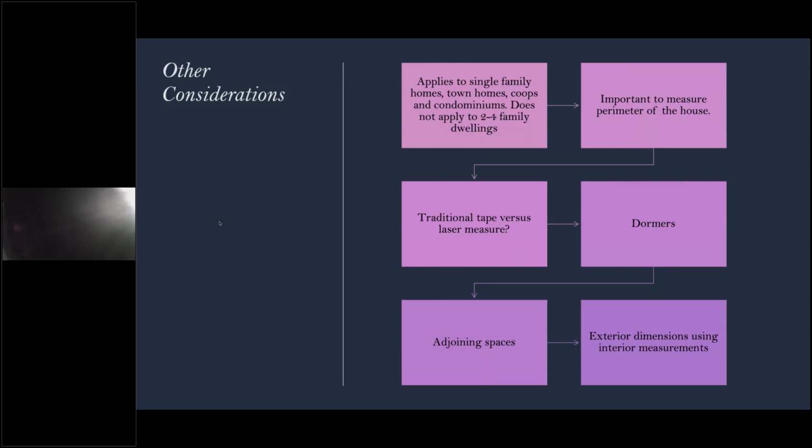I would hope that everybody on this call, and you are all our panel appraisers, know how to measure the house from the outside. You measure the perimeter, and there is some really good advice. You probably have been doing this for years, but you can use a traditional tape, a big 100-foot tape, or I think it really does save time if you've got a laser measure.